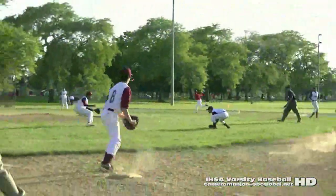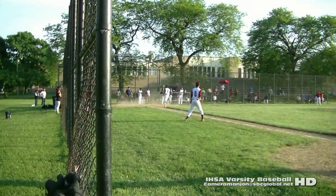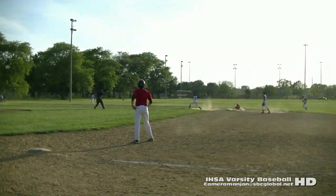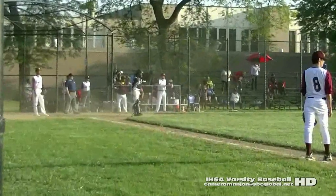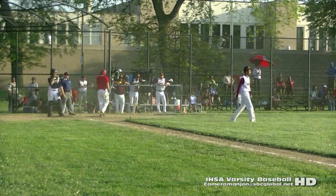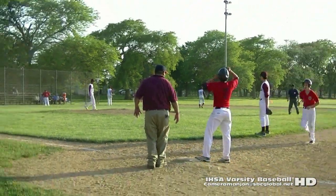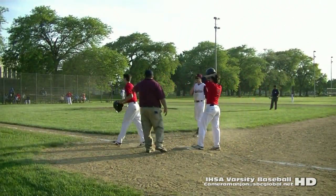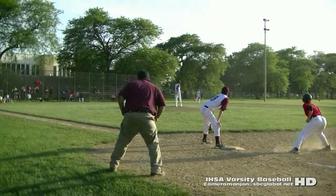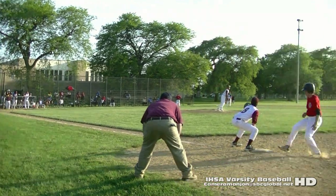Oh, there's a knock. The throw home. Off the mark. Score the run. Ball gets away. Oh. Did they get him? Oh, out at second. They scored at least one run. He had run up the back of the lead runner. How many runs scored, coach? One, two? I saw two cross the plate. So it's a 7-1 advantage for the Cats.